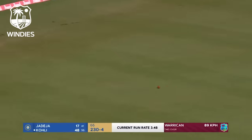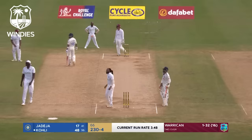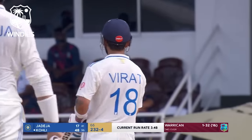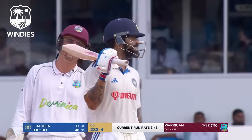Uppish. But significant for Virat Kohli. That looks like four. Brings up his 30th Test match half century in his career, to match his 28 Test centuries. And back-to-back half centuries for him in this series. Very well played.